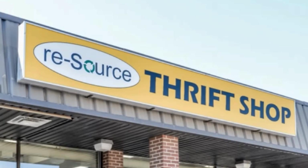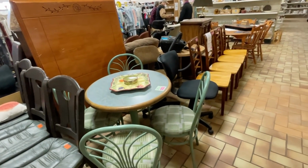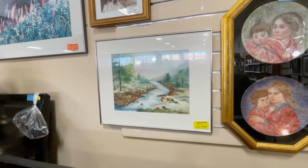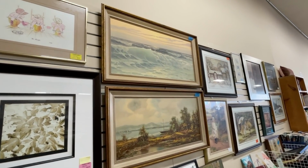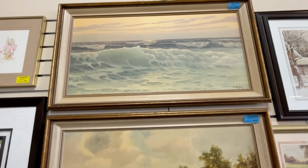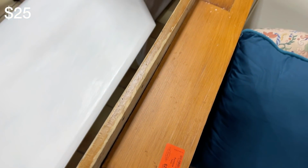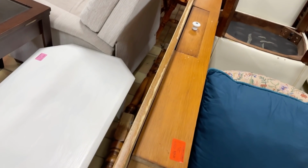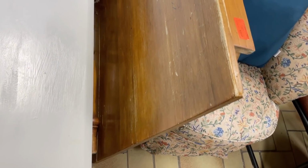My last stop for the day is going to be the ReSource thrift store. There's not too much to see in here today either. I guess I picked a bad thrifting day for furniture. I do see a few art pieces on the wall that catch my eye, and I was about to walk out of here as well when I spotted this solid wood harvest table just kind of stuffed in here. It's all taken apart, but they have it marked at $25.